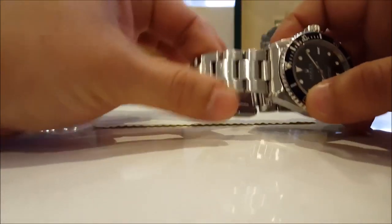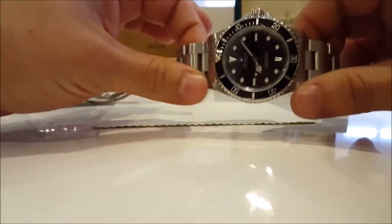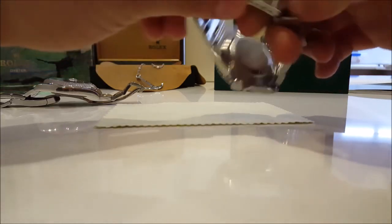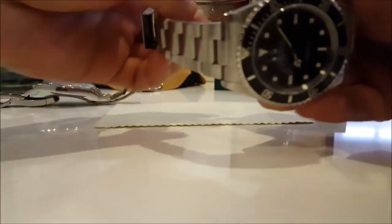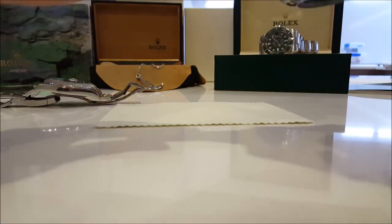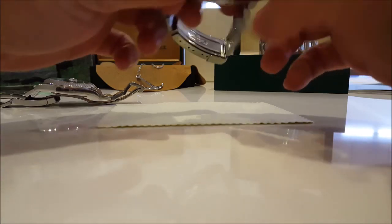It does have the lightweight hollow bracelet, as opposed to the new Submariner's heavier, thick, solid bracelet, so this has a bit of a flimsy feel, but a vintage feel to it. The bracelet also has the diver's extension, right about in there, which you can just put onto your wetsuit by flipping that open, not needing to adjust the watch.